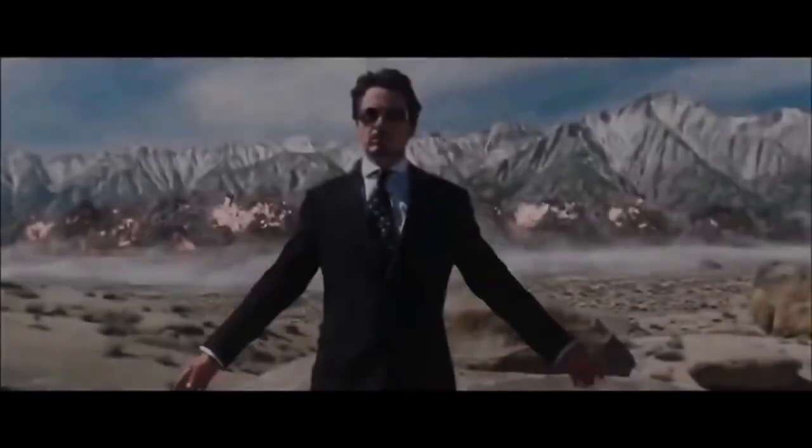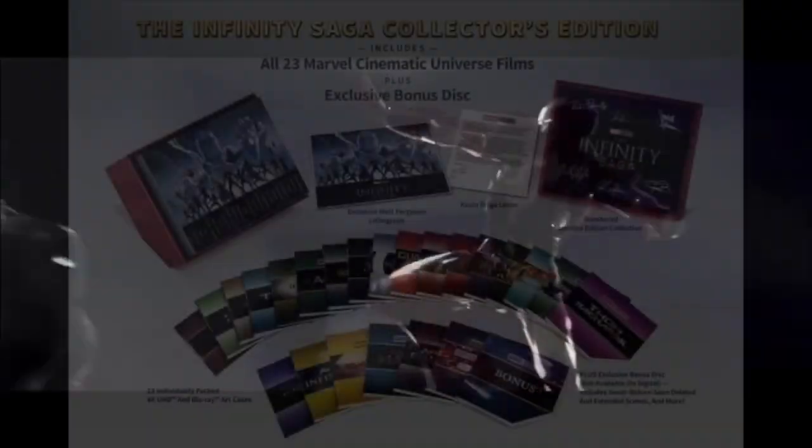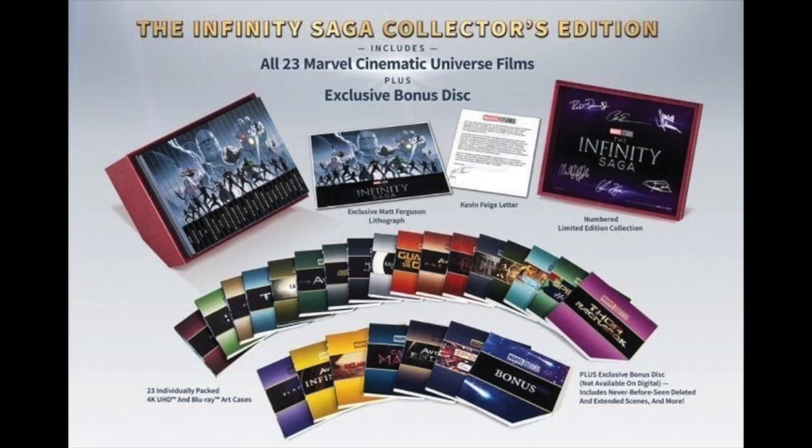So what does this come with? Well, we don't really have specifics yet on what it comes with, but just based off of the picture here, we can pretty much say that this will come with an exclusive Matt Ferguson lithograph, which is pretty cool, a Kevin Feige letter, which we assume will be autographed by Kevin Feige, 23 Blu-ray art cases, and an exclusive bonus disc that will include never-before-seen deleted and extended scenes, and much, much more. So we're going to be getting a lot of cool stuff in this.